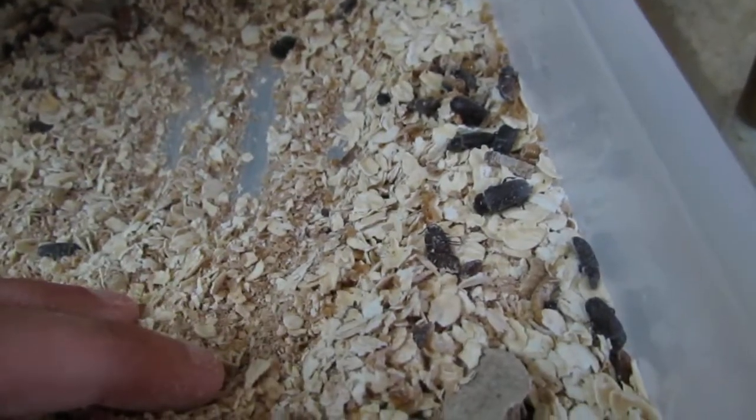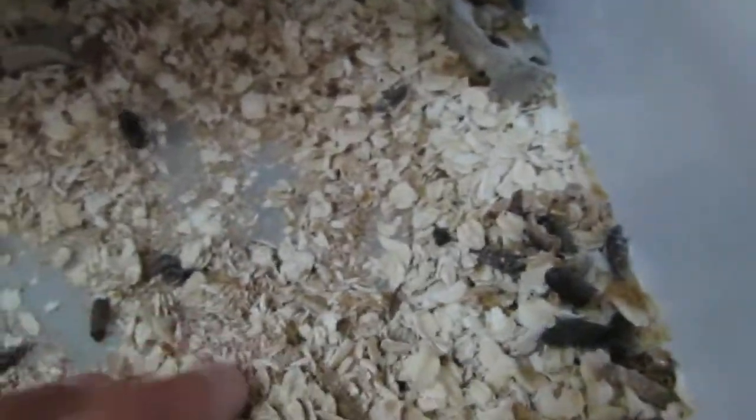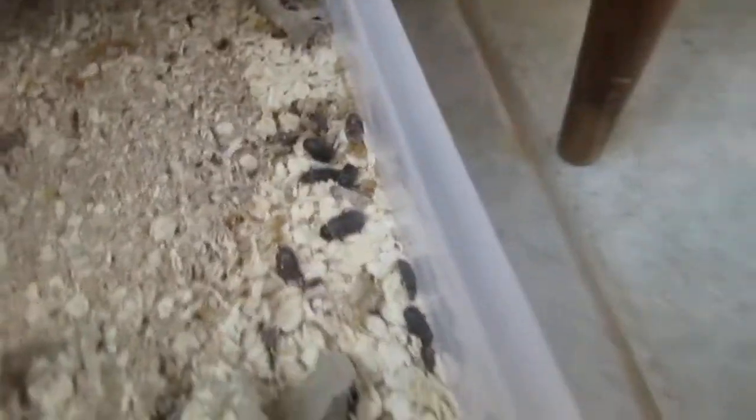Here, I saw some. There's one right there. I don't know if you guys can see that, but that's a small baby. I actually started feeding them off. There's another pretty small one. I actually started feeding them off, so that's the reason my setup is a little bit off. See, as you can, there's definitely mealworms in there.